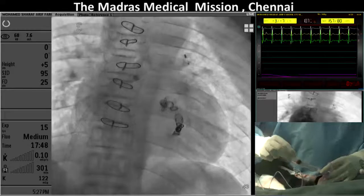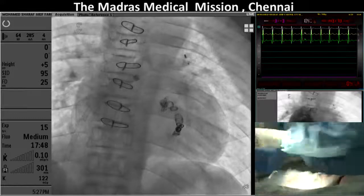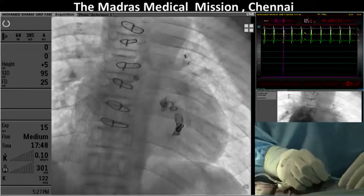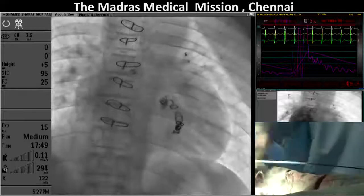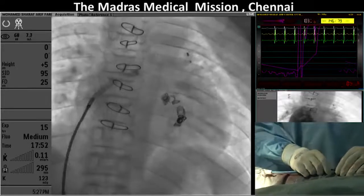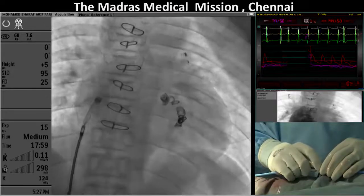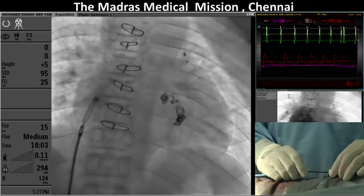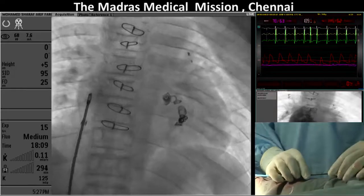Now I am going to go with the deployment. We are now loading the device onto the sheath. This is a 10 French sheath. So the device gets opened in the left atrium. And now we are pulling it back. And after getting a snug fit, we open the right side.